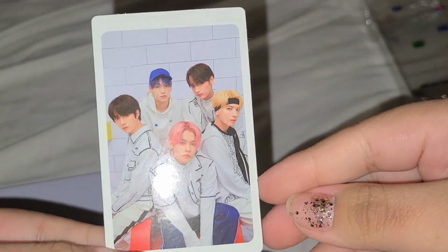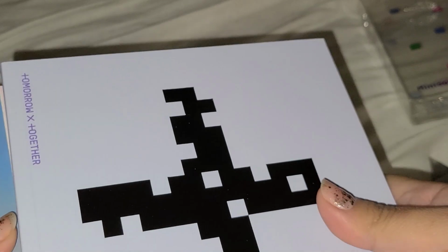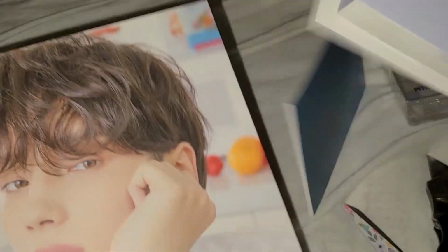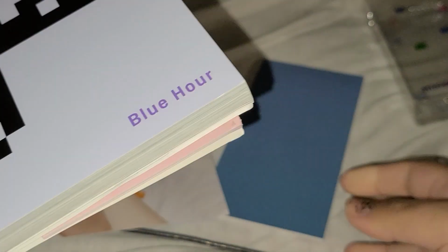Here's the group photocard. So for the postcard, I already have something, and I found a tray for Jeonjun, but I wouldn't mind pulling another Jeonjun, just to be honest. But let's see who I get. 1, 2. Oh my god, another Huninkai. This is my 3rd Huninkai. I mean, I traded 1 already, but wow.